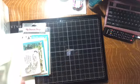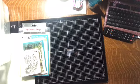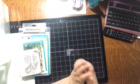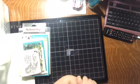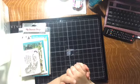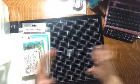Anyway, we're trying to liquidate big stuff like that. I don't have too much other stuff out at the moment, but my husband has been bringing home some large boxes for packing, so we're going to keep going with that. Sorry, I thought I heard my daughter's cat. Anyway, those are all my updates.